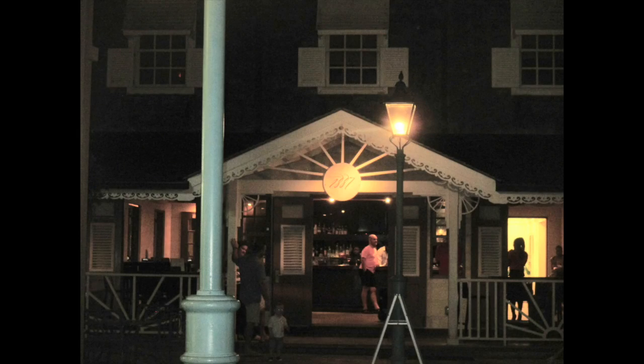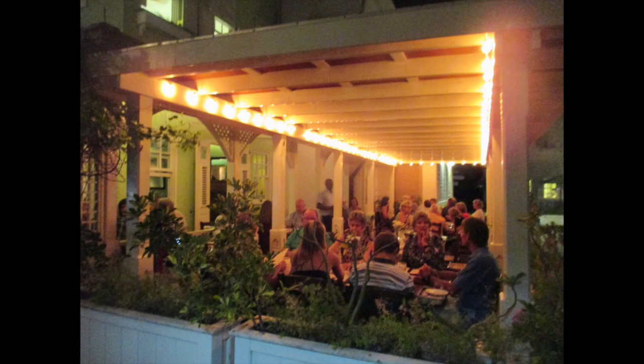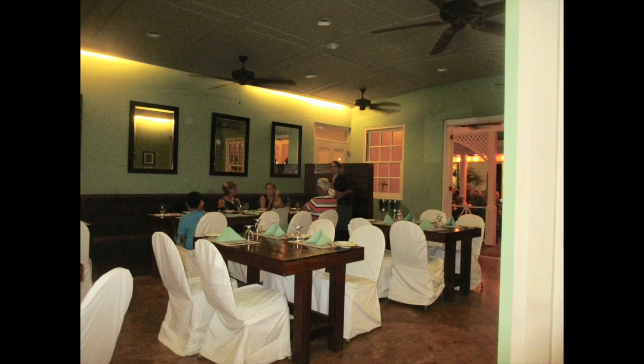We had dinner in this Italian-style restaurant on the hotel property, sitting out on the veranda. Not many people chose to be inside. And here we are enjoying a nice, pleasant evening.